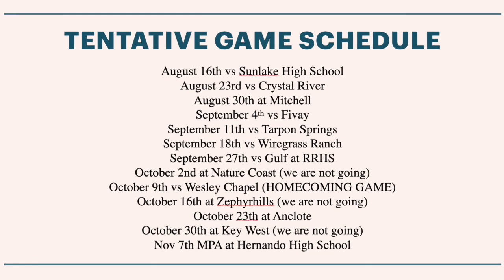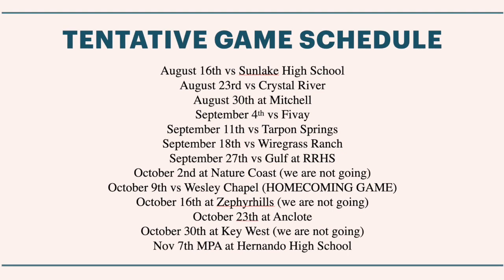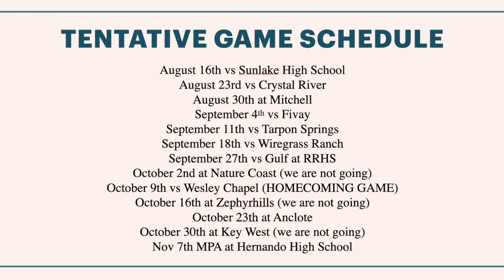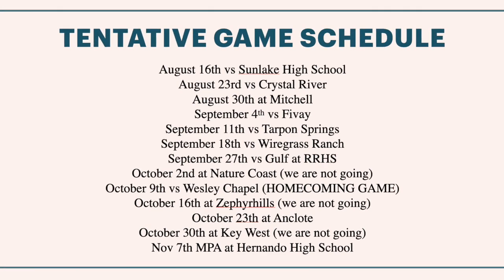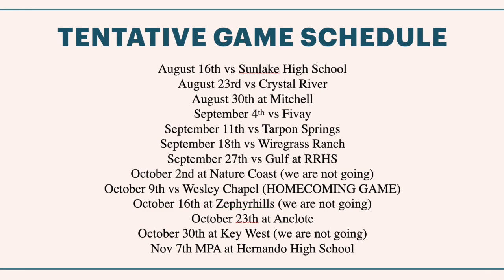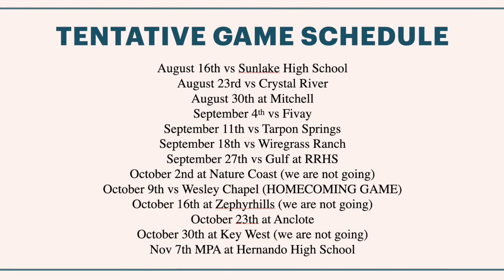Then October 2nd is at Nature Coast. We are not going. Then October 7th is actually our last home game. So it will be our homecoming game as well as our alumni game. So that date is going to be pretty big. We have not set up if we're going to be doing a competition yet, as people are still waiting to see if competitions are going to happen.